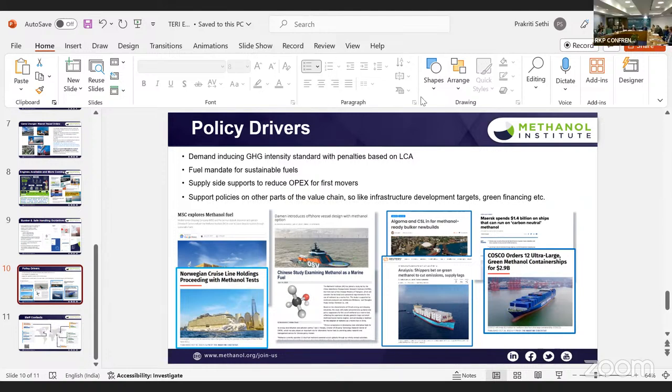Thank you, Prakriti. May I ask you a small question? You talked about the green hydrogen mission, which the Government of India has announced. So given that there is a green hydrogen mission and you are talking about sustainable fuels, where do you see the future of methanol in this entire ecosystem?